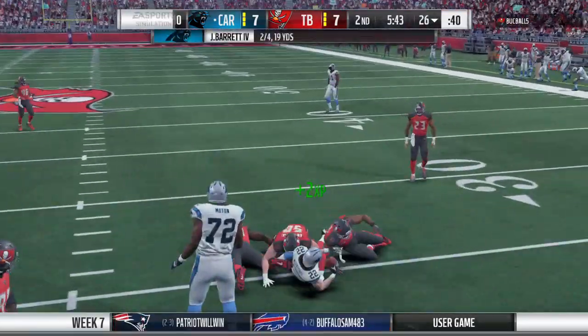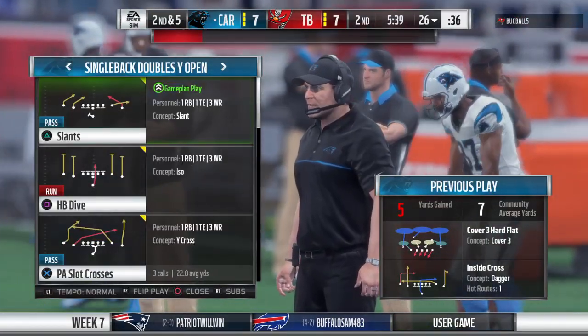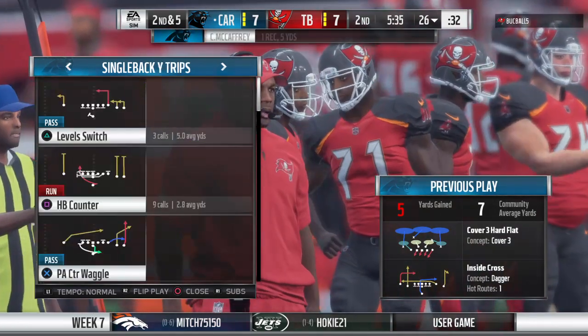And he'll dump this off to his running back, McCaffrey. And he's able to get up here to the 26. Call it a gain of 5, and it's a second down.